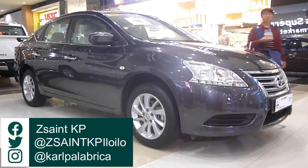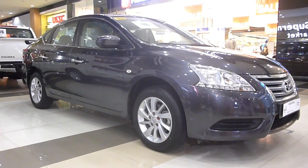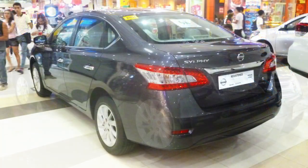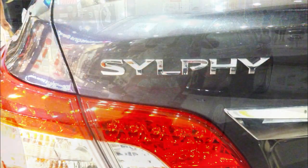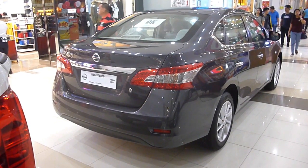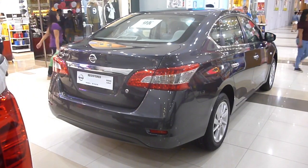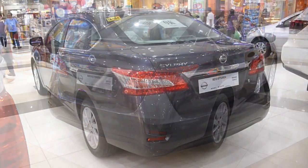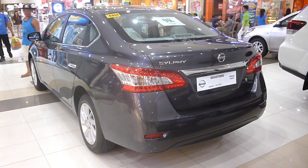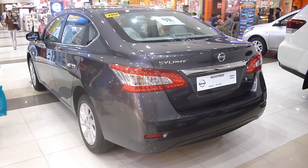In today's video presentation, we're going to take an up close and personal look at this 2019 Nissan Sylphy. There are 3 trims available for the Philippine market, and the one I'm going to review is the 1.6 base, mated to a 5-speed manual gearbox. For this video, I'll take this Sylphy for a full walk-around review, showing you the most interesting features from the interior as well as the exterior. So, without further ado, let's sit back, relax, and enjoy this review.